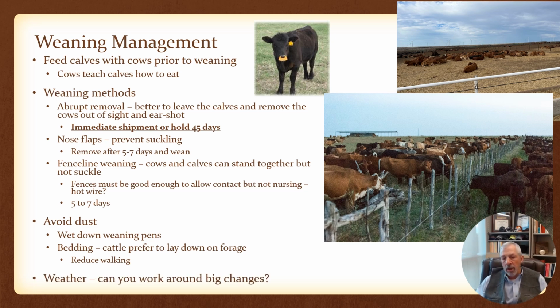And then weather. If you have the ability to work around big weather changes that you see coming down the line, that is also helpful. Not always possible. You might have trucks lined up, you might have everything lined up when you need to go. But if you know there's going to be a big weather front coming in, if you can avoid that, let it pass and let the cattle get through that, it can help and reduce the amount of sickness that you might see as well.